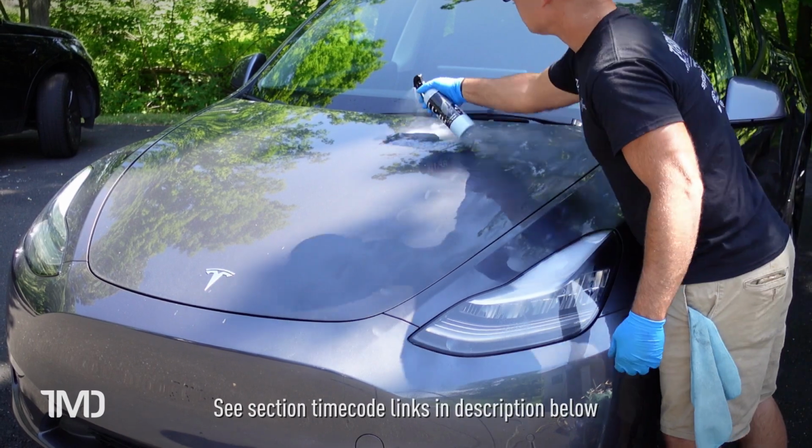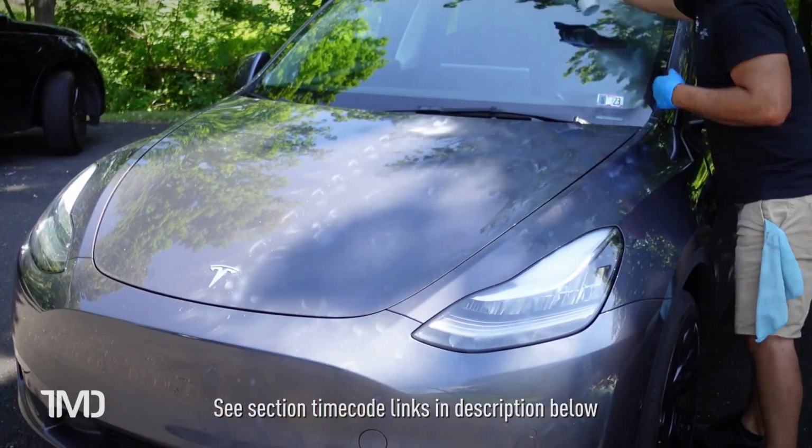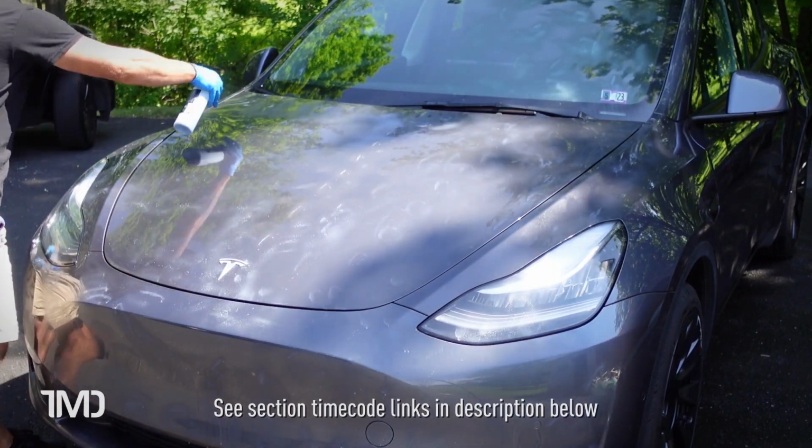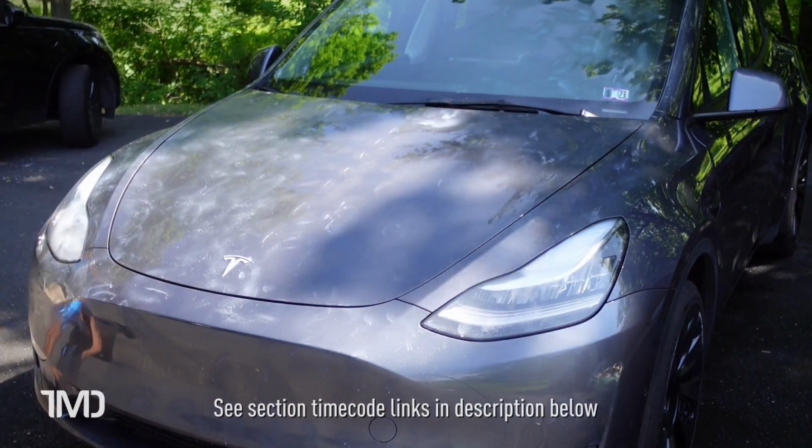Another downside to using a waterless wash is that unless you put it in a pump sprayer, these things are going to wear out your forearms and your hands, especially if you're doing large areas at one time.